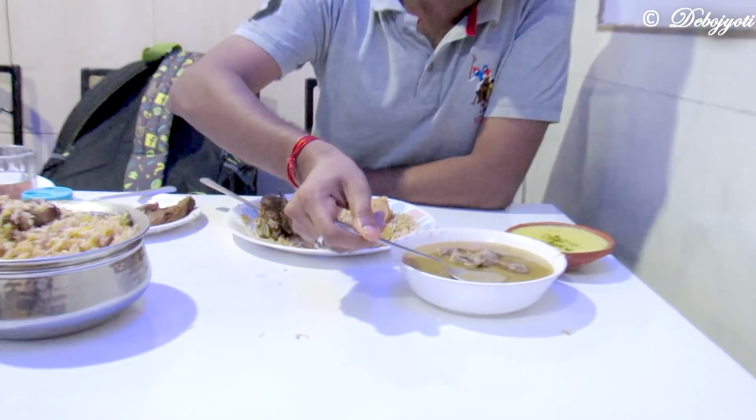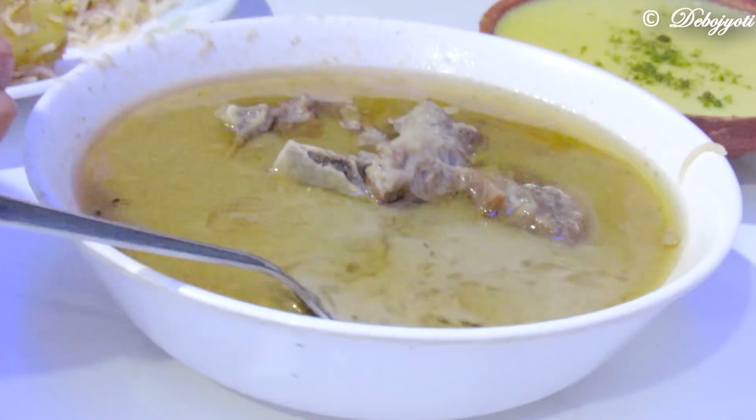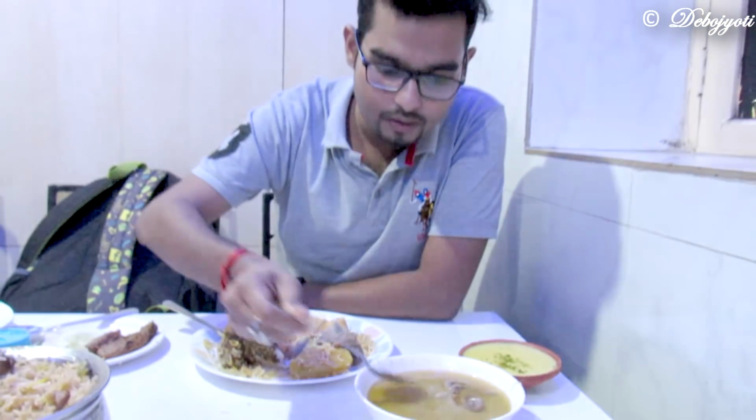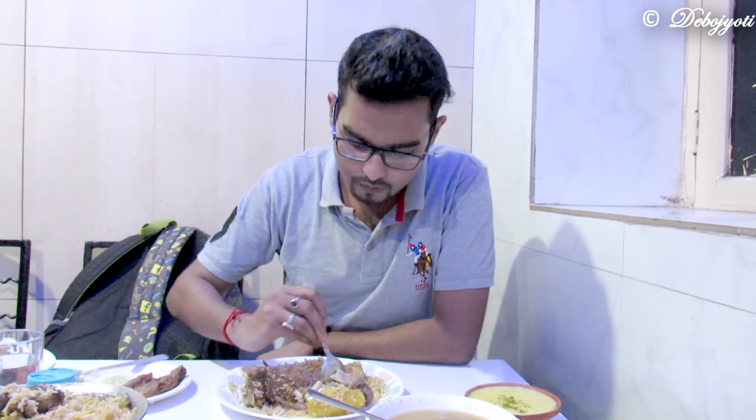Guys, this is the mutton rezala. As you can see, oily thick white gravy. That's really good. The mutton over here is also very soft. It literally falls apart in your mouth.